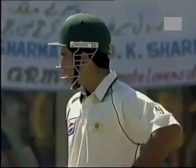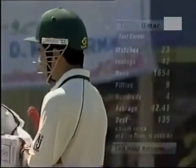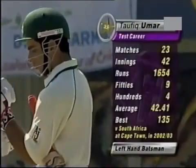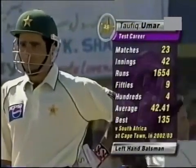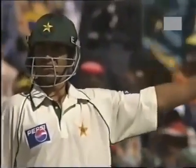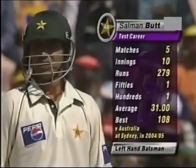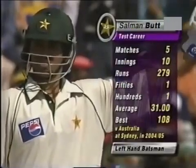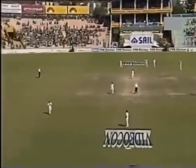What you really don't want is to be too overcautious in a situation like this. As a batting side, you've got to take one session at a time. Averaging over 40 in Test match cricket with a career best of 135. Salman Butt, he's had a good start to his Test match career. Maybe averaging just 31, but he's a better player than that. 108 would have done his confidence a world of good. That was in the last Test match in Sydney.